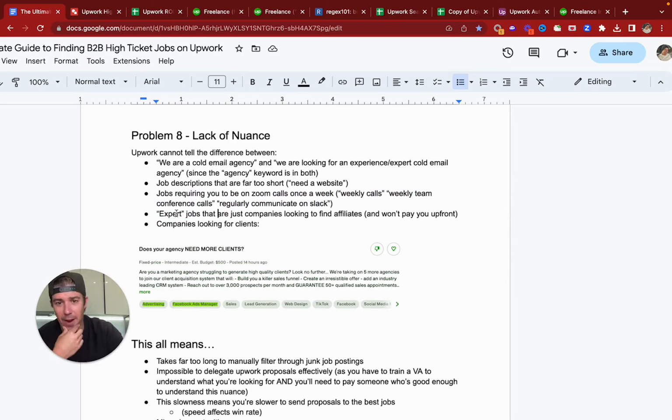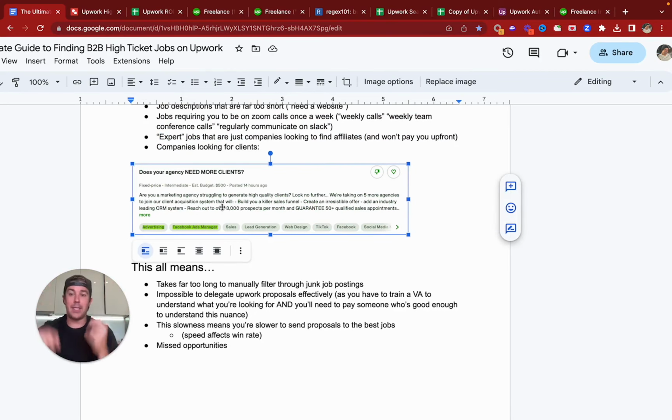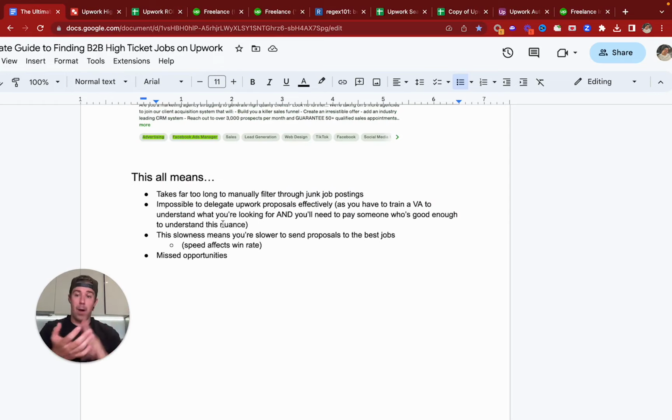And it also can't figure out companies looking for clients or people looking for affiliates, like this one. Does their agency need more clients? Upwork Search cannot filter this junk out. So you end up with a junk-filled search if you stick to Upwork Search alone. This is just a technical limitation of the site. So it takes way too long for your time or your VA's time to filter through it. It is impossible to delegate.